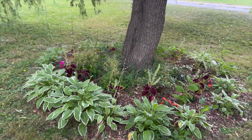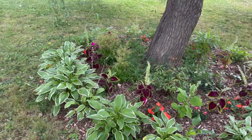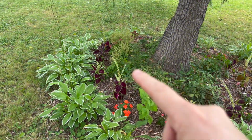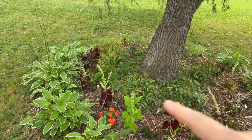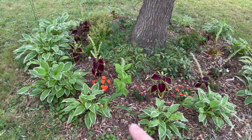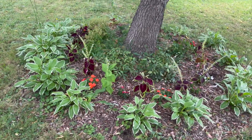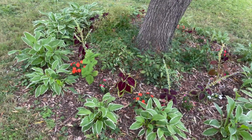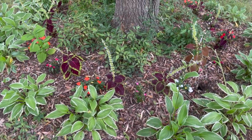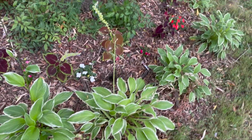Last but not least, my willow bed. So this one, again, it was meant to be very low maintenance. I planted some more astilbe here this year. 2 of these were from last year. The hosta came from my neighbor. She had huge hosta bushes, so I took some and created this ring. So we're just waiting for them to get bigger and fill in. And then in the middle, we just have coleus and a couple different varieties of impatiens to just fill in.